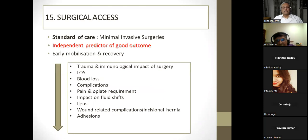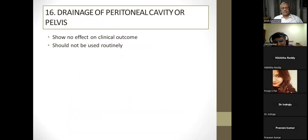Coming to the surgical access, the standard of care today is minimally invasive surgery, and it is an independent predictor of good outcome. It helps in early mobilization and recovery. It also helps in decreasing the trauma and immunological impact of surgery. It decreases the length of stay, blood loss, complications, pain and opioid requirements. It has less impact on fluid shifts, less postoperative ileus, less wound-related complications like incisional hernia, and less adhesions.